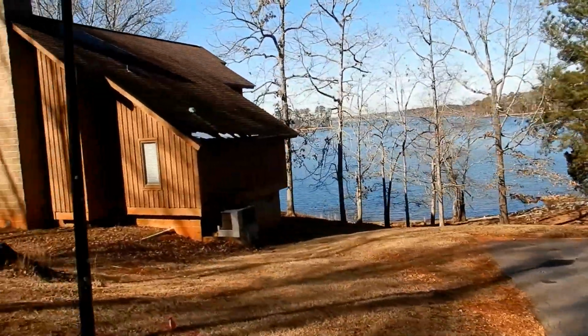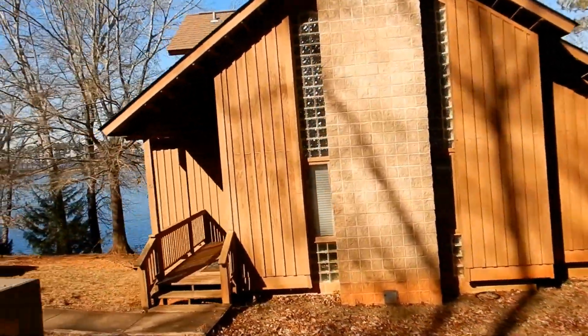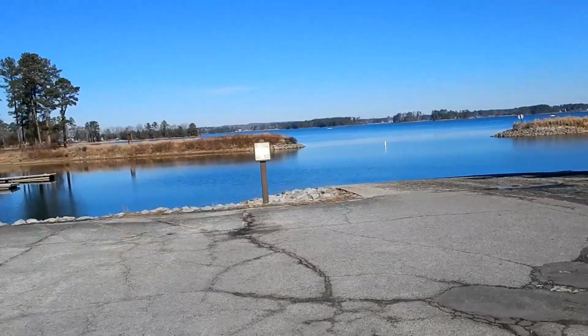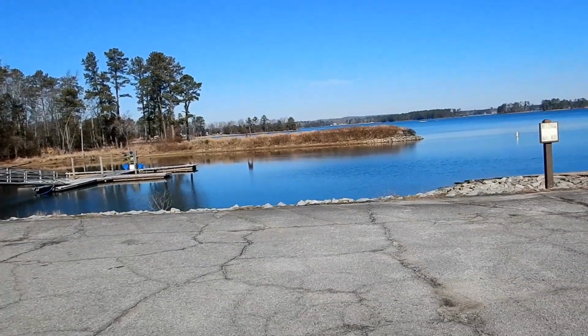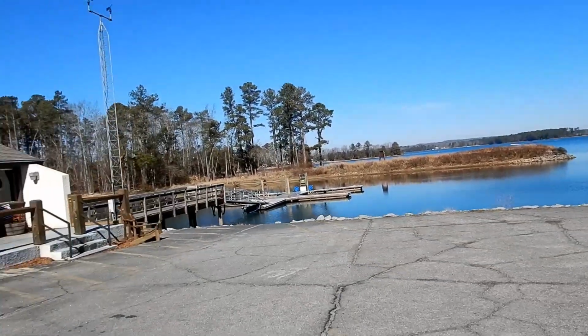You can see there's still a little snow on it from the snow we had last week. And beautiful cabins, wow. There's also a place where you can get gas for your boat. There's a boat launch area right near here.